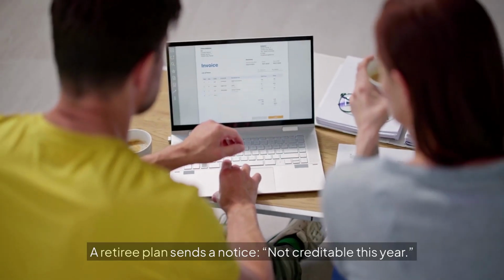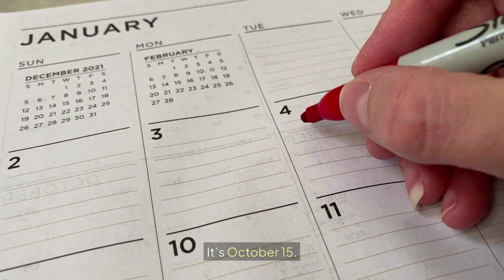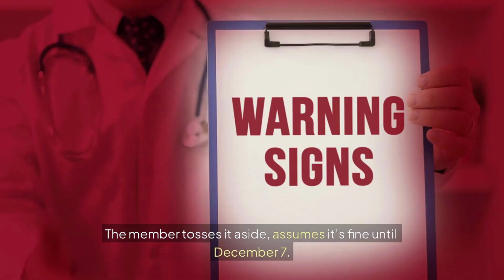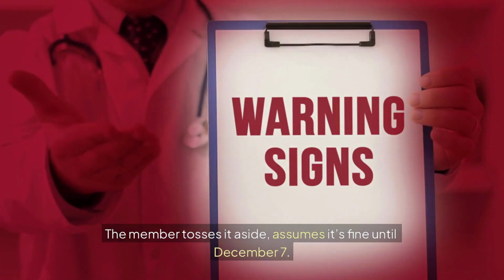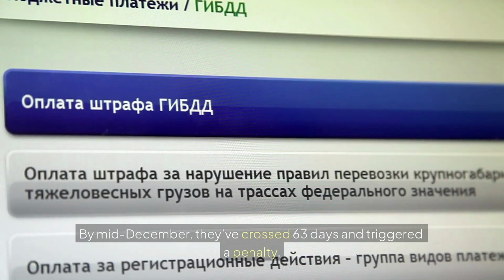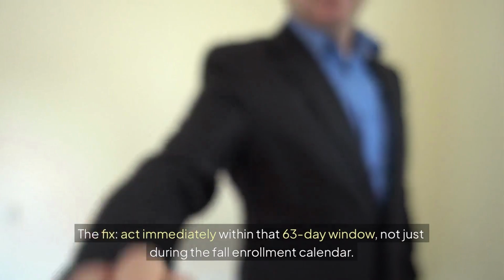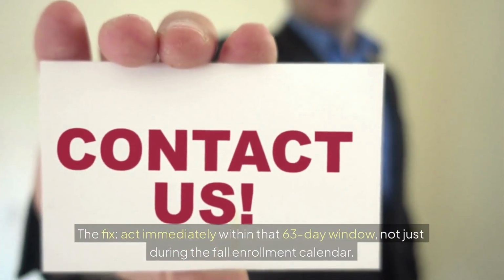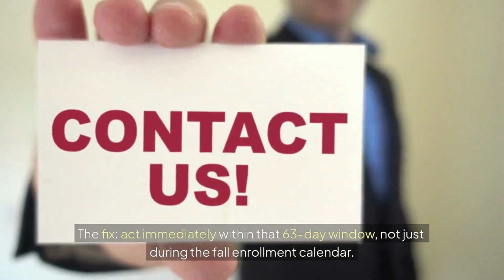A retiree plan sends a notice: not creditable this year. It's October 15th. The member tosses it aside, assumes it's fine until December 7th. By mid-December, they've crossed 63 days and triggered a penalty. The fix: act immediately within that 63-day window, not just during the fall enrollment calendar.